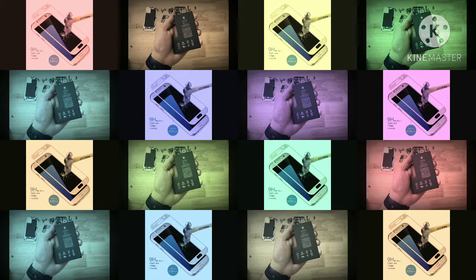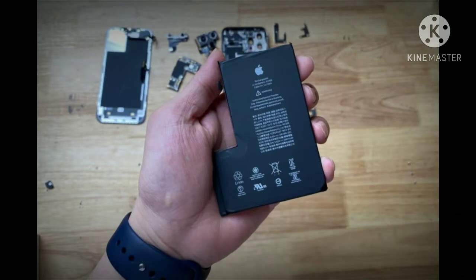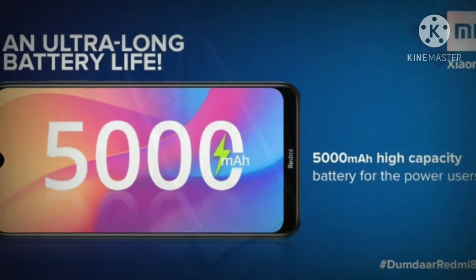The iPhone 12 Pro Max has a 3689 mAh Li-ion non-removable battery, which can last up to 20 hours under usage. That is very impressive coming from Apple. But the Mi 10T Pro packs an enormous 5000 mAh battery, which can last an entire day on intensive usage.